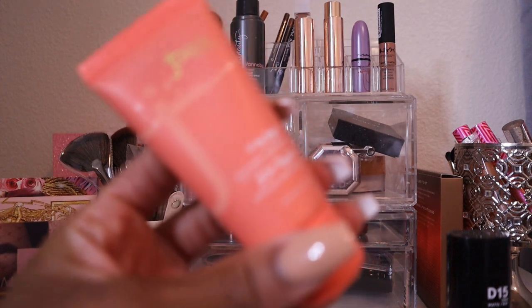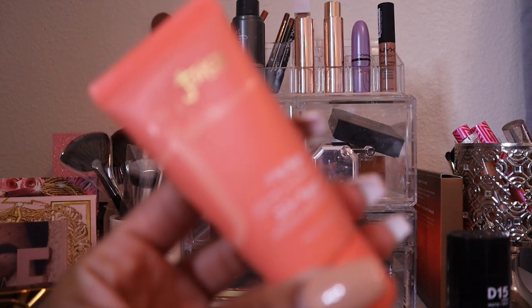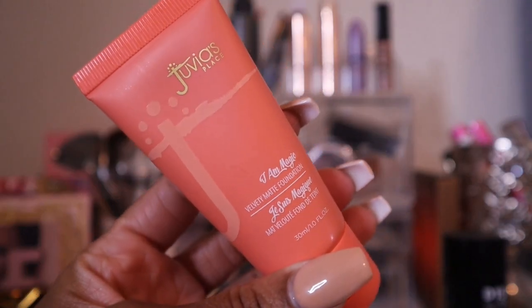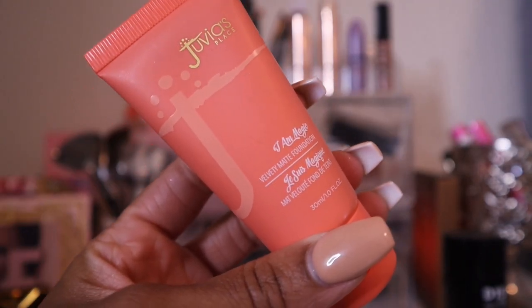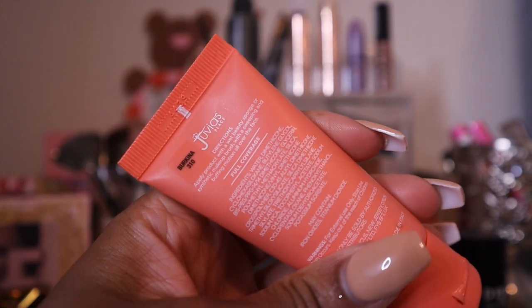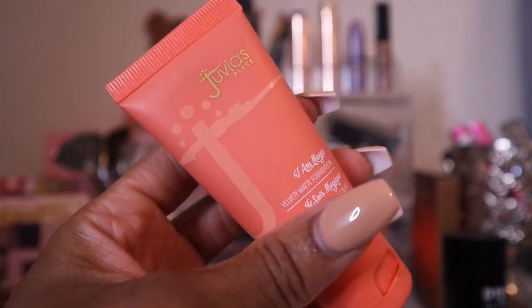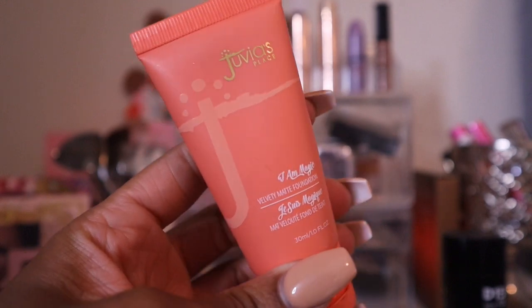So the first one is going to be the Juvia's Place I Am Magic Velvety Matte Foundation. I have mine in two shades, Gabon and Burkina. But for this shop my stash, I chose Burkina, which is the lightest of the two because it's still winter time. But this is another product that I really just want to refamiliarize myself with.